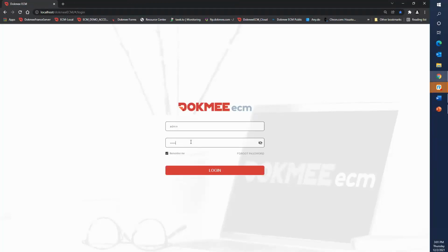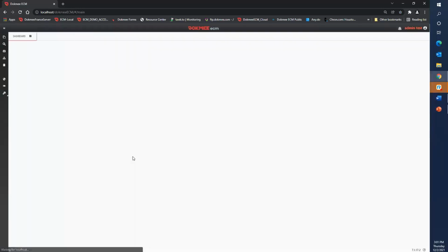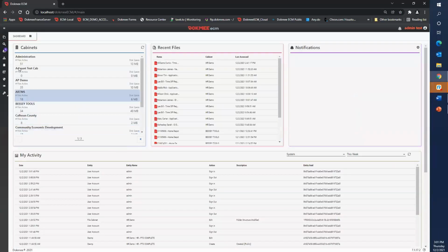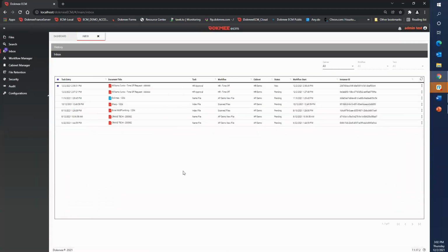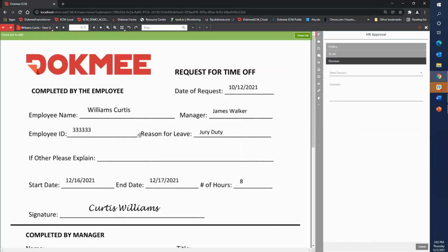So the HR person is going to get the same request through email. Hey, look, there's something that needs your attention. Can you please log in and take care of it? And so they're going to log in. When they log in, they'll see it in their inbox. They're going to click on their inbox. And now we see, okay, here's the time off request from Curtis Williams. Let's click on the request, open it up, and take a look.